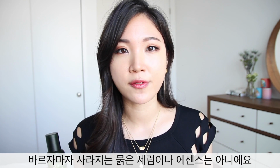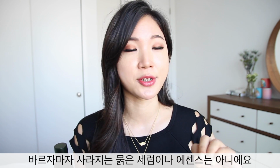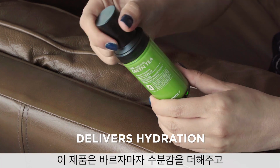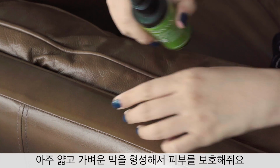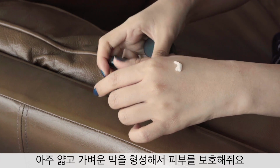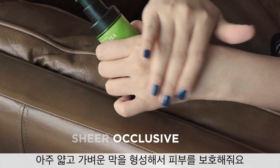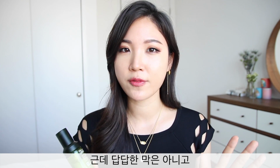And also the consistency and the texture is pretty much like a really lightweight water-based lotion or an emulsion. It's not one of those watery serums, watery essences that just disappears and evaporates from your skin as soon as it delivers hydration. This product does burst into water, it delivers hydration as soon as you apply it, but it still remains on top of your skin by protecting it with a really sheer occlusive film. But it's not too suffocating, it's just the right amount for oily skin type.